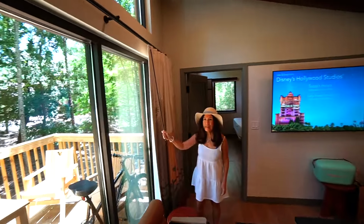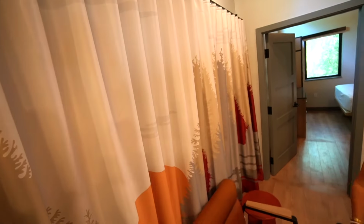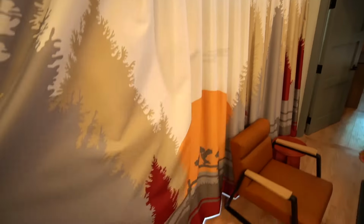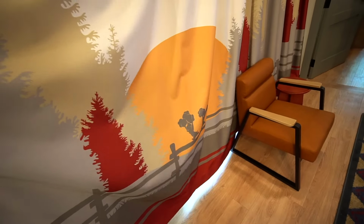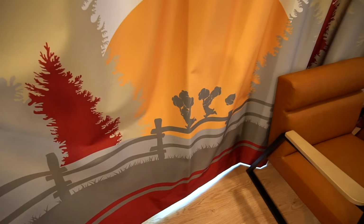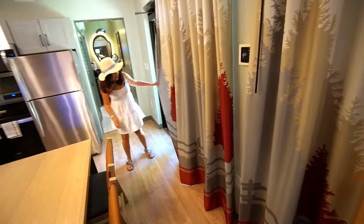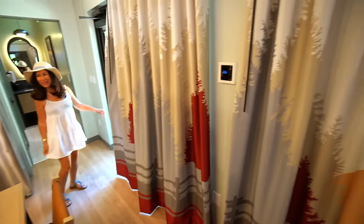What I like is there's windows across those curtains. Oh, they're so pretty. Chippendale, exploring, being up to no good with the sunset, right? Looks like a sunset. And then the other side, what's the other side really quick? And you close these curtains, you make it even darker. And just continuation. So pretty, I love it.